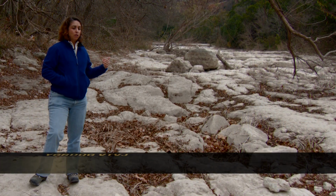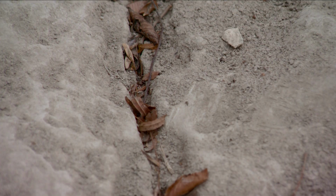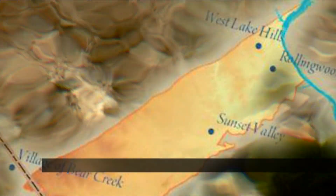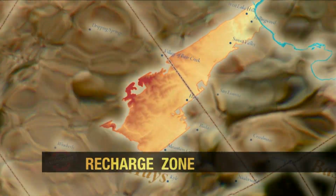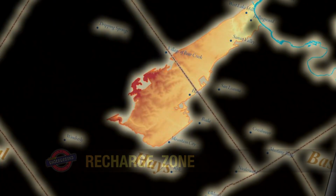Wherever these creeks cross the fractures and the faults, then we have the potential for creek flow to be entering into the aquifer. Where does the water in the Barton Springs segment of the aquifer and in Barton Springs itself, where does that come from? Well, we know that it enters through the area we call the recharge zone, but the source of the water can be a lot farther away from that.